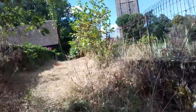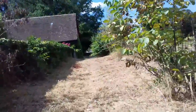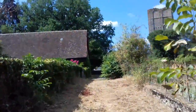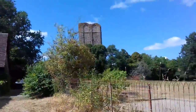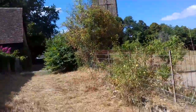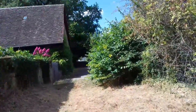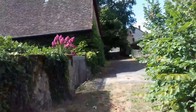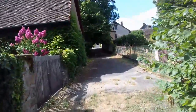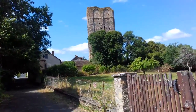Okay, so we turned round on that little nature trail or footpath back out of the woods, climbed up a little rock path, an old pathway, and we come out here at the tower or the donjon. I think there's also a church up here as well. So this is a real point of high ground. You can see for miles around the surrounding countryside. How about that? That's more like it.